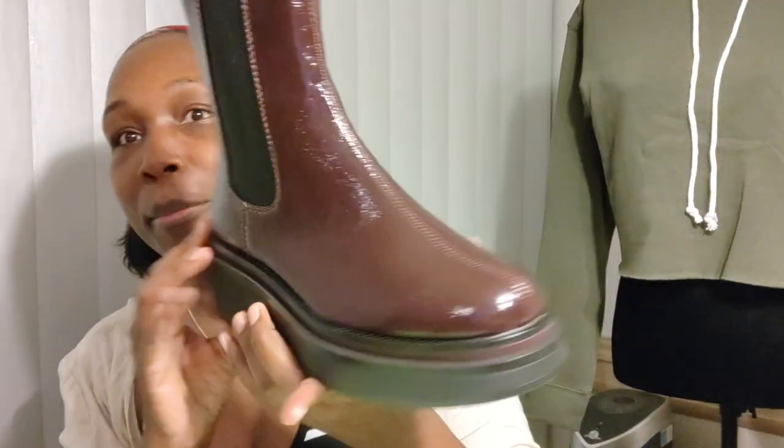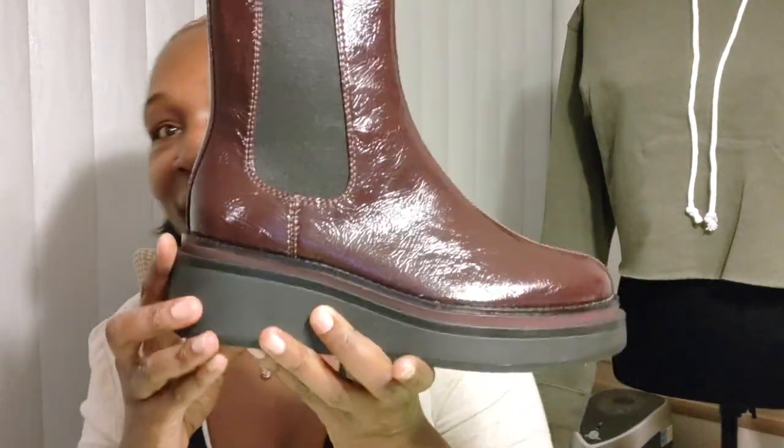So let's see. I like the box. Oh, wow. These are fierce. They remind me of Doc Martens without the laces. Look at that. These are nice. Oh, my God. Can you believe that?